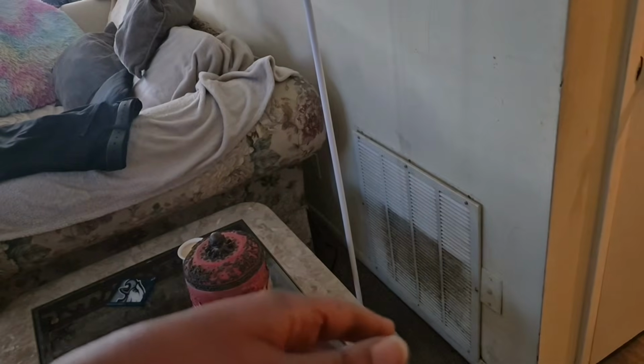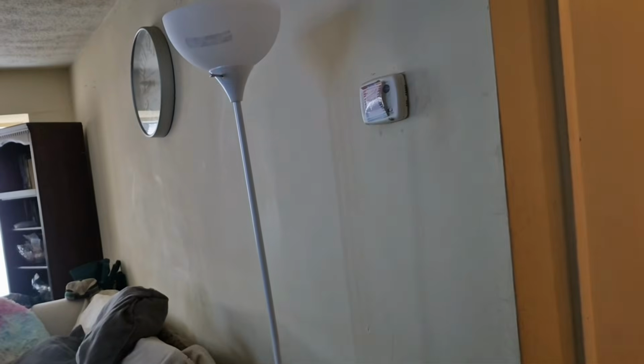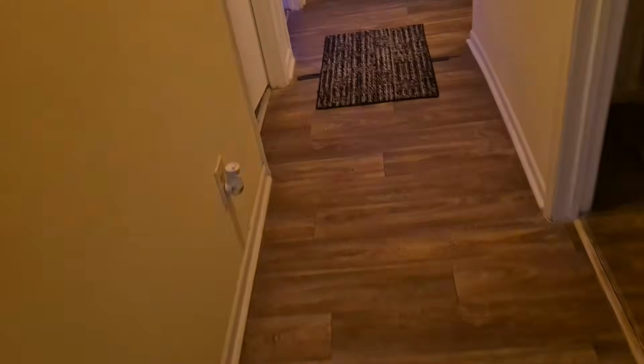It was like $13 at Walmart one day, so I got that and put that in here. And now the lamp that was right here is in my bedroom, which adds more light to the room, so it all worked out. Okay, so one more thing that I did change, or not change, but I just kind of updated it a little bit.